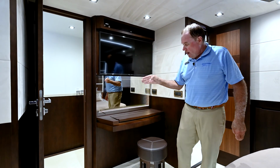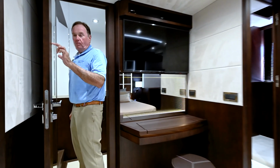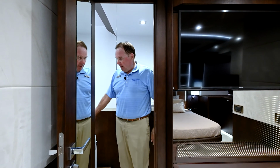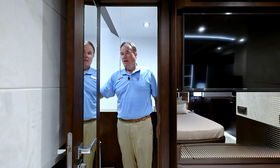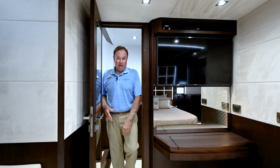Once again, a private little vanity here, as well as the makeup mirror, TV. And as we walk into the head, one of the things you're going to notice is, again, the full-length mirror on the head door, and it's laid into the door, it's milled into the door. Electric potty again, nice big windows here in the head area, separate sink and vanity, and once again, the shower has the waterfall shower in it as well.